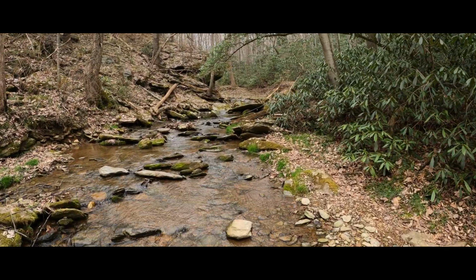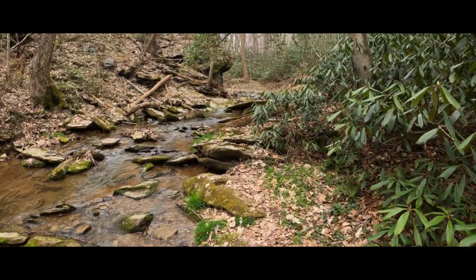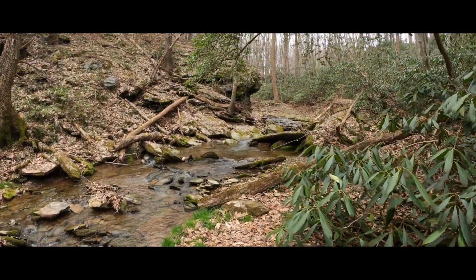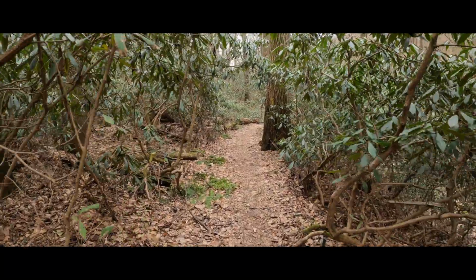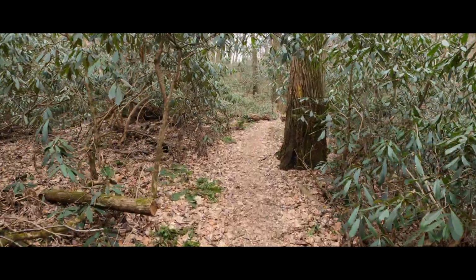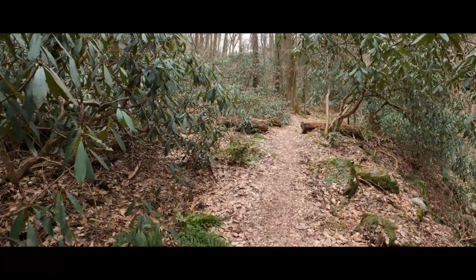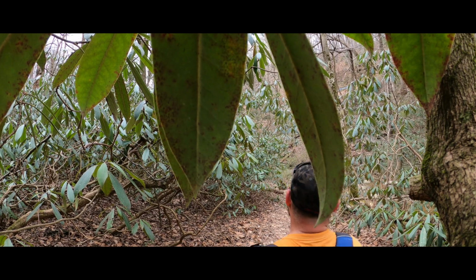I'm just making my way up Wissler Run here. This is not really an official trail, but I see this cool rock overhang just ahead, so I want to go check it out. That was a neat little spot there down by the water and by that interesting rock formation, but we're continuing now, heading back down the rhododendron trail along Wissler Run here.